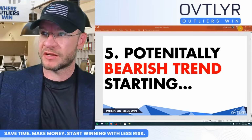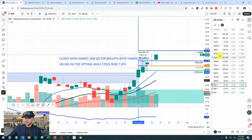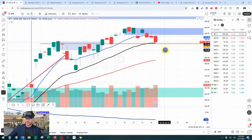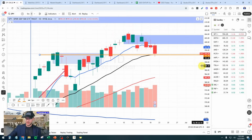Next, potentially bearish market trend starting. This gives me a little bit of concern as well, because one thing that I use as a get out of everything signal is if the SPY, the S&P 500 ETF, closes under the 20-period exponential moving average, the 20-period EMA, which is right around 593.70, I close everything. I get out of the way, because anytime there's a close under the 20 EMA, that could lead to a lot more downside very, very quickly.